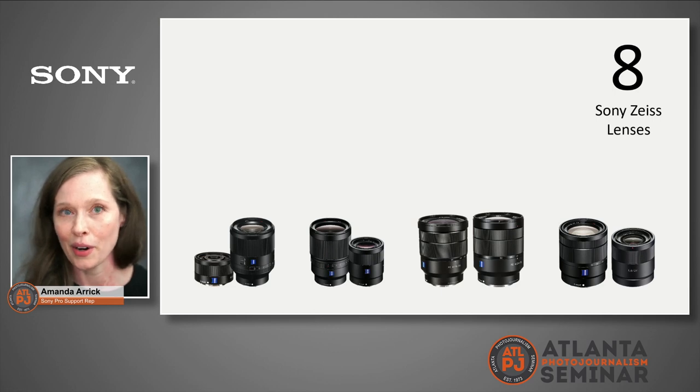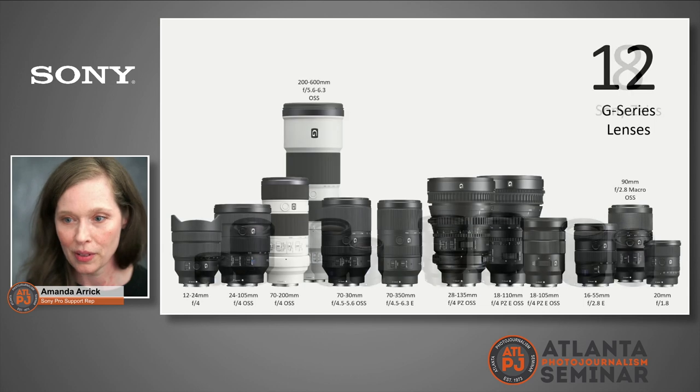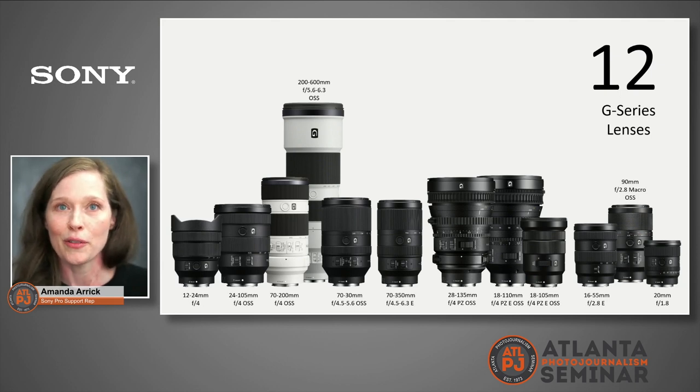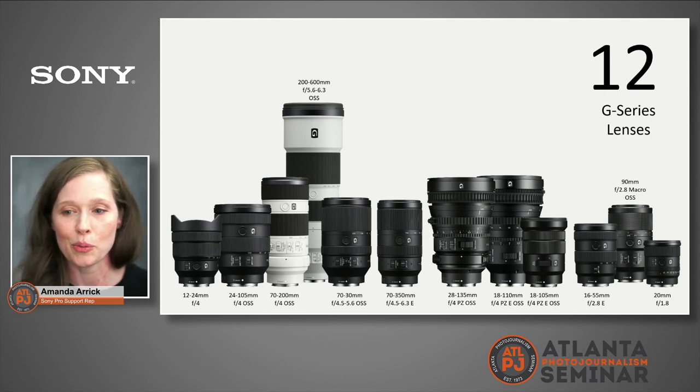These include some of our PZ lenses as well that have our smooth optics technology. That's fantastic for shooting video. They minimize things like focus breathing, focus shift, axial shift, which we'll talk a little bit more about as I get a little further into things.